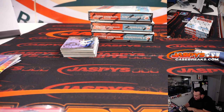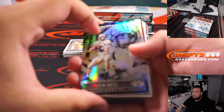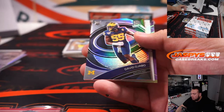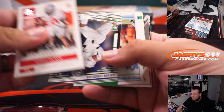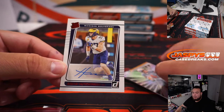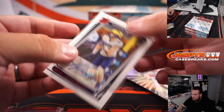So I know that guy's for sure New England. And then I'll have to look up the other two hits right now. David Ajobi. Aiden Hutchinson, wow, look at that. Last spot mojo. Steve Herrick with that one. To 25.